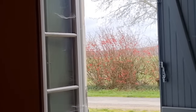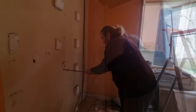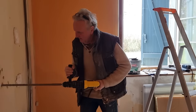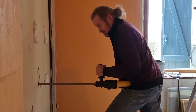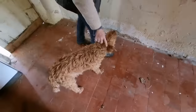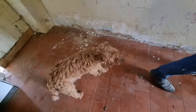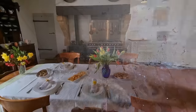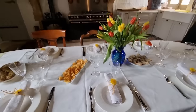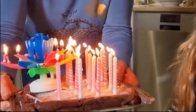This time we're at the Chateau De Colombe. Tony always tried to start work on a new project there, but it proved a little bit more difficult and time consuming than at first expected. We were also treated to a lovely lunch at the Chateau De Colombe, cooked by Florence. So thank you very much, Florence. We had a marvellous time and we celebrated Bee's birthday.